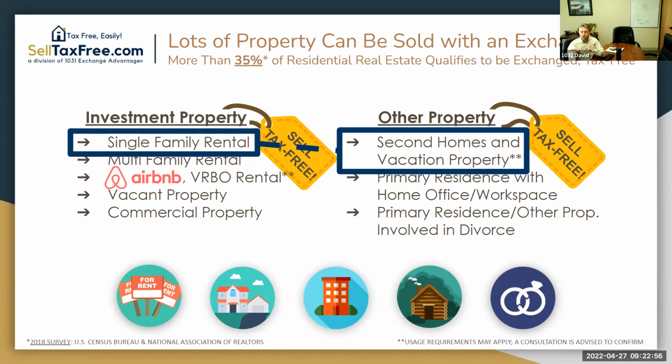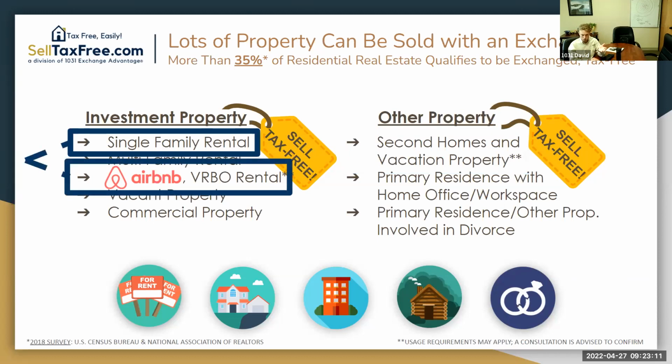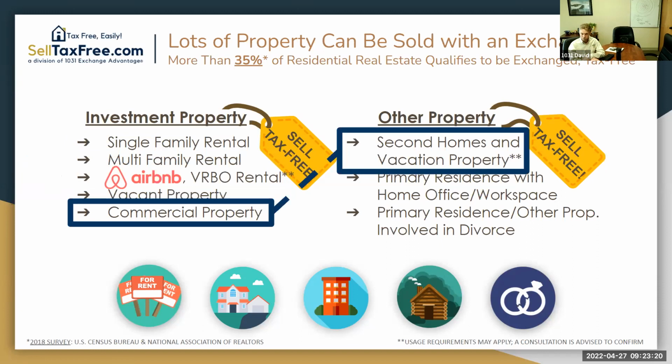Aside from those, the primary residence examples, again, can get a little funky, but pretty much everything else here would work perfectly fine. So you can sell a single family rental, buy a second home or vacation home as your replacement, and vice versa. You can sell an Airbnb or VRBO rental property that you have and get into a long-term single family rental. You can sell a commercial property and get into a second home or vacation home and vice versa. So all these different combinations work.